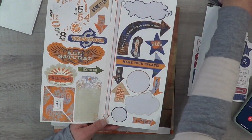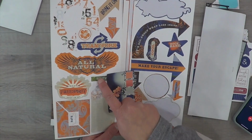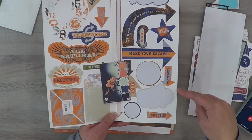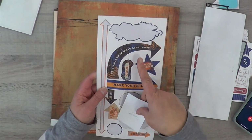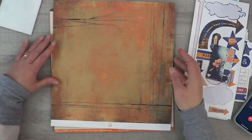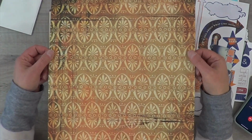From Little Yellow Bicycle, I have this Zach's Life sticker set, and they were absolutely perfect minus the green. So I thought that I would throw those in there. As soon as I saw this color combination, I thought of Zach's Life, and this is the sticker that I want to use as my title. So hopefully I can make that work.